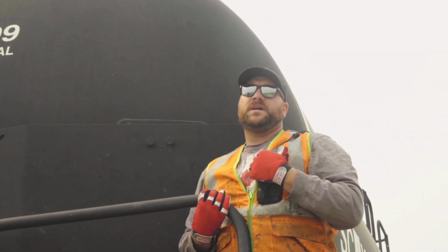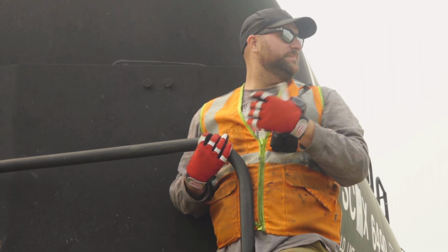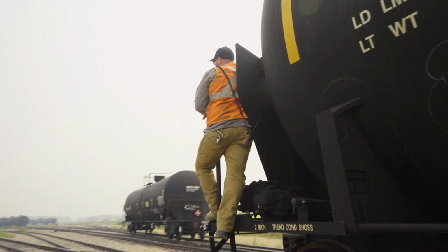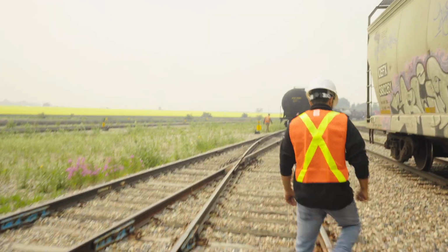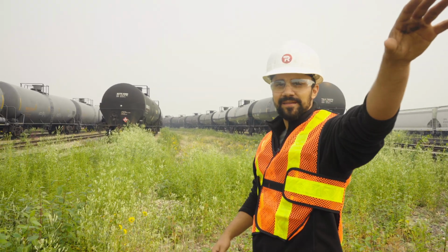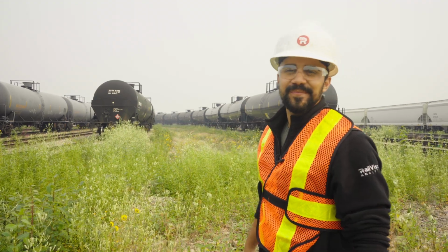Hit the 643. I'll start you back and I'll stop you when I need the line switch. So the train's going in right now. It's going to drop off a few cars. Gonna come back up that way and then gonna scoot into this track here to pick up those two remaining cars sitting there.